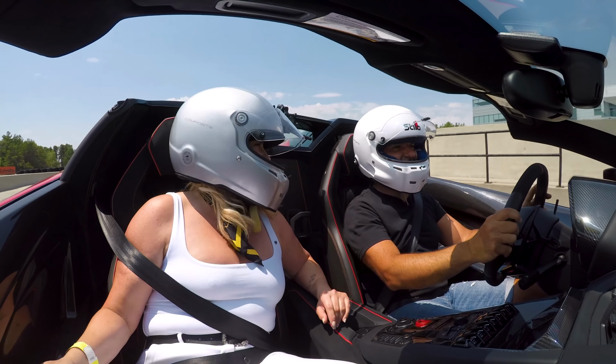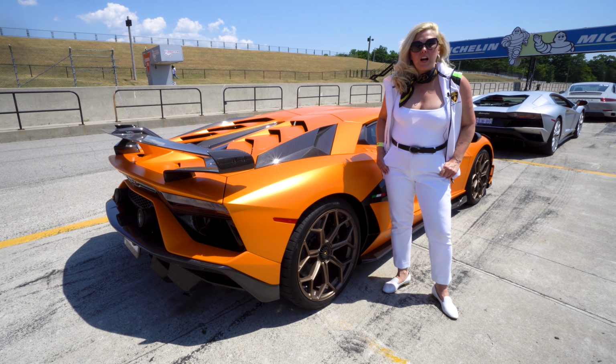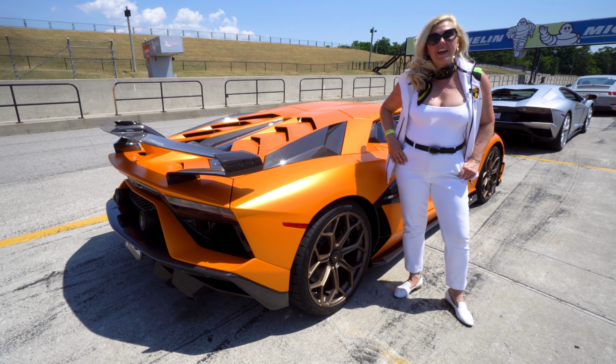It's been a hot one today, but we had a lot of fun. Infinite Motorsports, I want to give them a shout out for helping us run the day. They were amazing, great instructors. Everyone learned a lot, and the most important, we had a great time and a lot of fun. It was really cool seeing all the bulls run on the track, and I'm so glad I could share it with you guys.